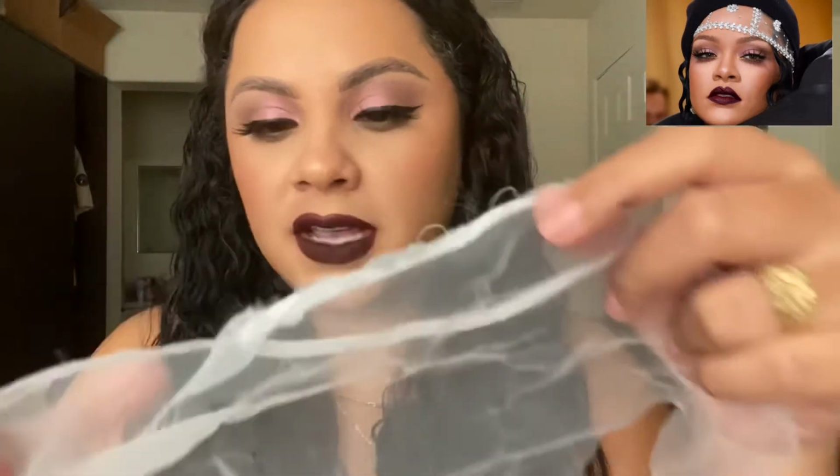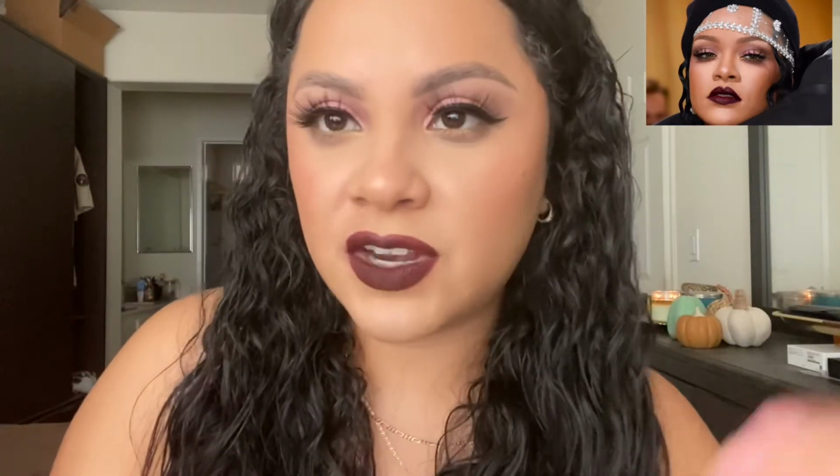So the reason why I picked this up is because it has this elastic here that's gonna hug my head. It looks really messy because it had beads on it and I had to get rid of it. But we're gonna finesse this. I know that it's gonna work, so just bear with me. I got this. Okay, let me show you.